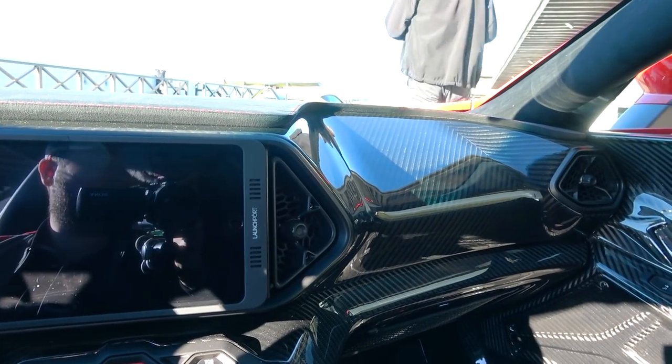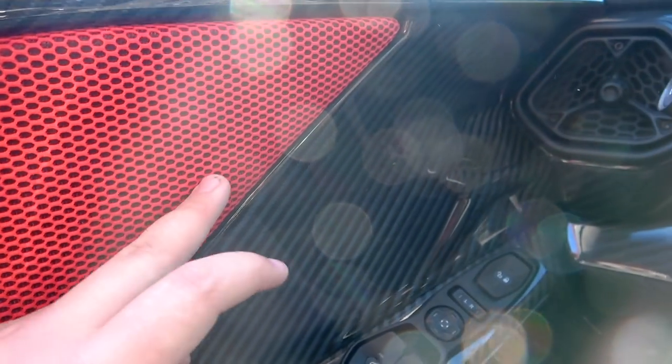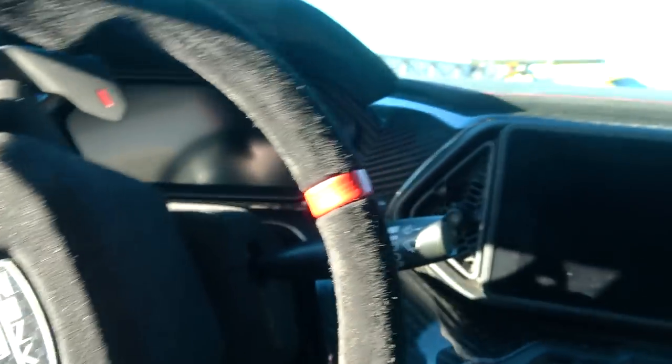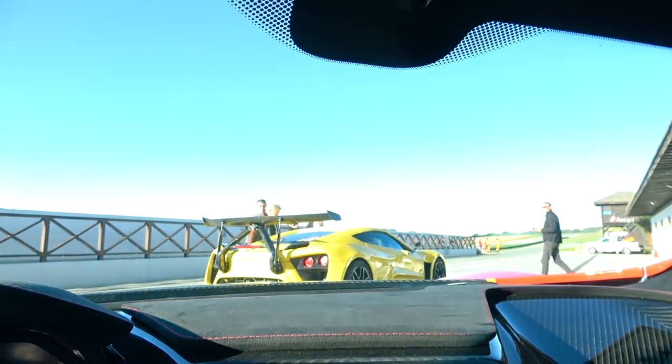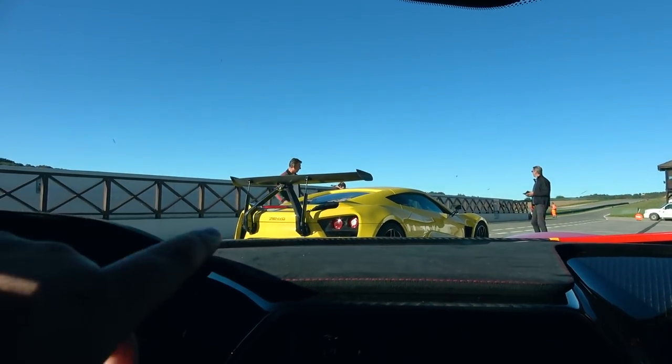Literally the whole interior is carbon, Alcantara and this very interesting technical fiber here, which is quite soft, and it's quite nice because if your arm's pressed up against here, it's quite nice. So let me explain to you what the steering wheel does. Bearing in mind there is another Zenvo just reversing there. That is the one we'll be talking about in a bit.